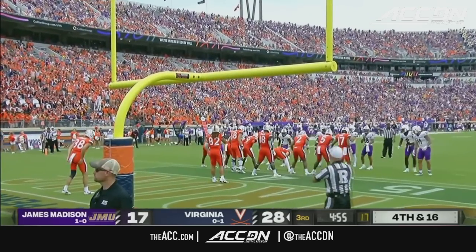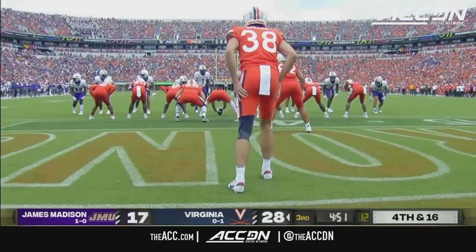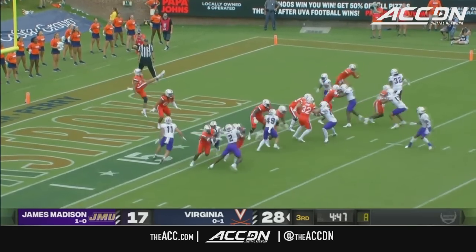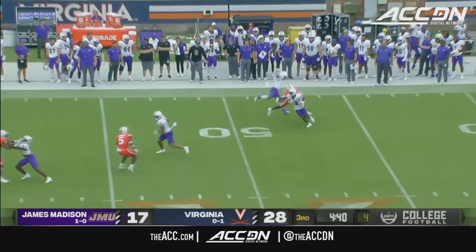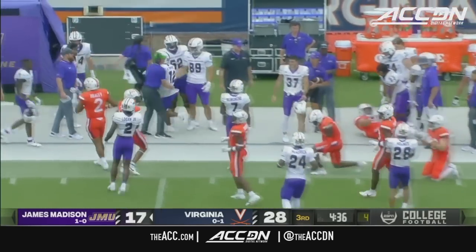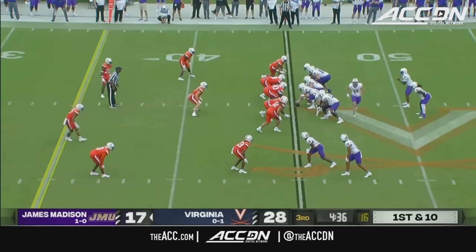Now you're going to go into punt safe. Everybody condensed down. You got to one-step this punt. Get it off. Sparks an inch in front of his own end zone, that back line. Gets away a beauty. Cheese Surratt tracking from his own 47. Looking for the convoy. JMU starts in plus territory at the Virginia 45. Palmer, the running back.